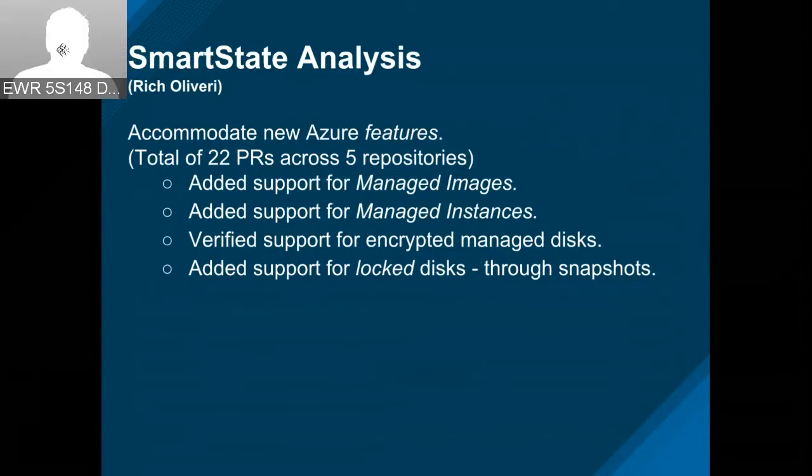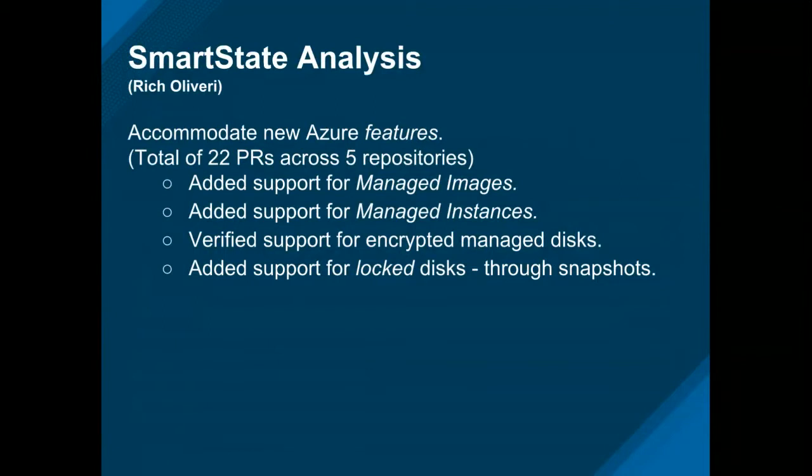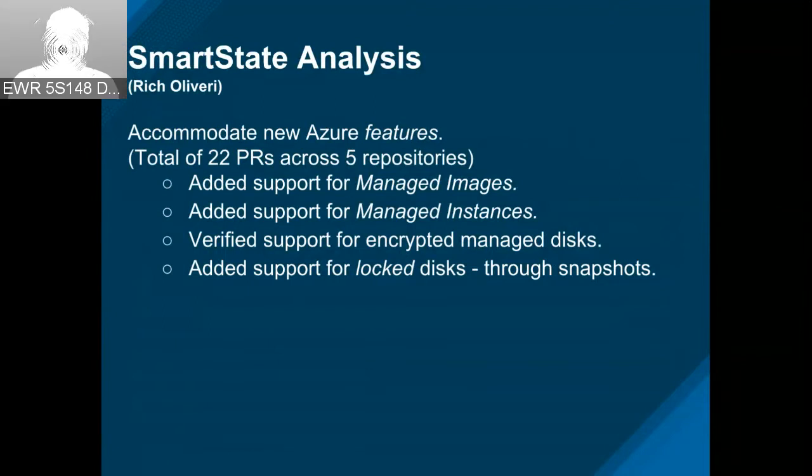And over to Rich. Okay. Over the past weeks and months, we've discovered that Microsoft has added some features. Unfortunately, they made those features the default behavior, so it became more imperative that we support those features. Namely, managed disks, managed images, managed instances. We didn't support any of those. So Jerry spent a lot of time on this and managed, no pun intended, to support these features, and it took a total of 22 PRs across 5 repositories to do that.